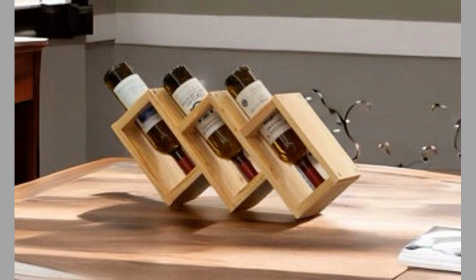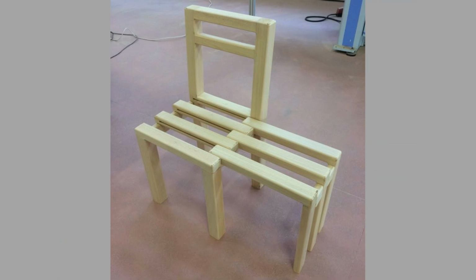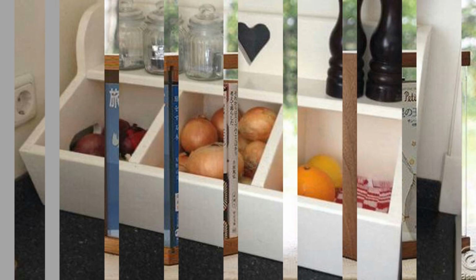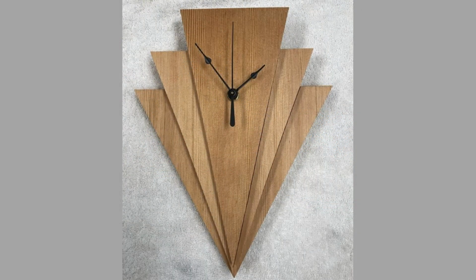Additionally, integrating modern technology into woodworking can enhance efficiency and creativity. Tools such as CNC machines or laser cutters allow for precision and the ability to create intricate designs that may be challenging to achieve by hand. This technological integration can open new avenues for creativity, allowing woodworkers to produce unique pieces that appeal to a design-conscious audience. The ability to offer both traditional craftsmanship and modern techniques can set a woodworker apart in a crowded marketplace.